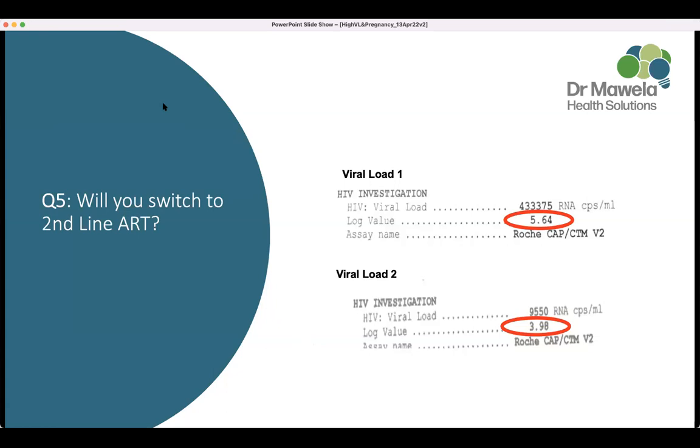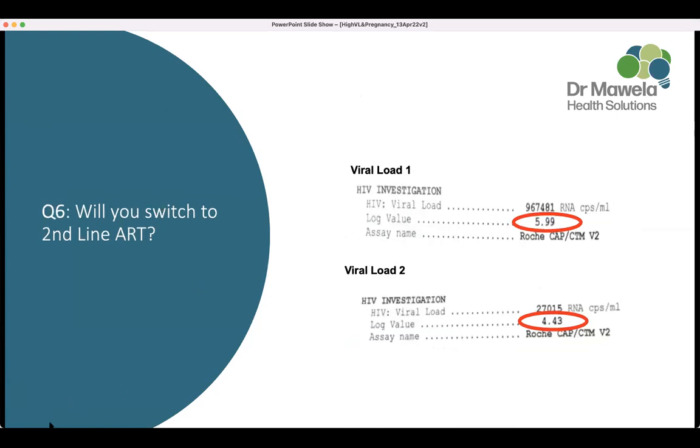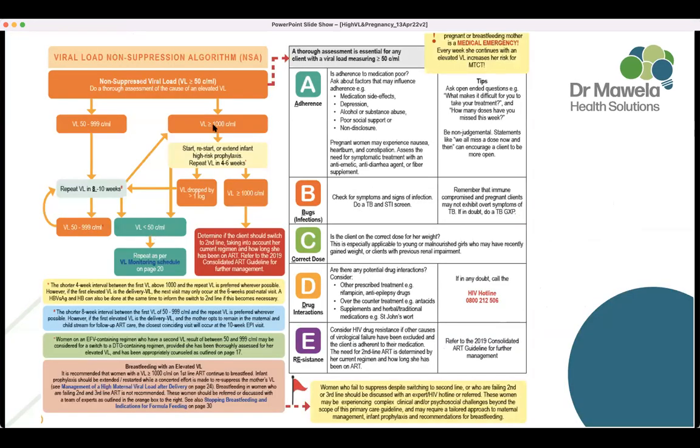So you'll see that 60% are saying no, I'm not switching, and the answer is no. Why are we saying no, we are not switching? Because if you say 5.6 minus 3.9, you're going to get 1.5. 1.5 is more than 1. Let me take you back to the algorithm there. Yes, remember the algorithm says when you compare the first viral load and the second viral load, particularly the logs, and there is more than 1 log drop, you are not switching to second line, right?